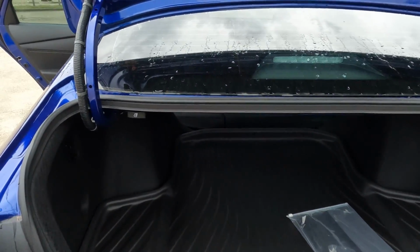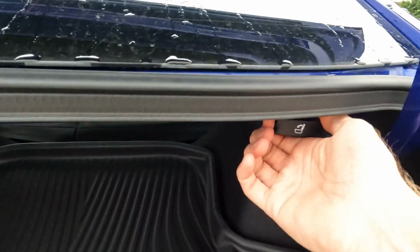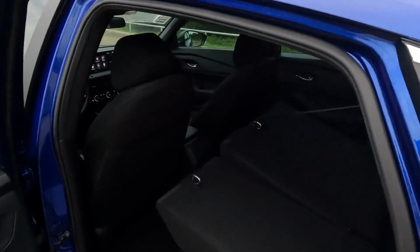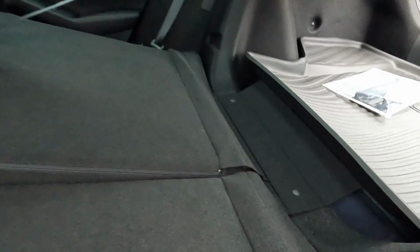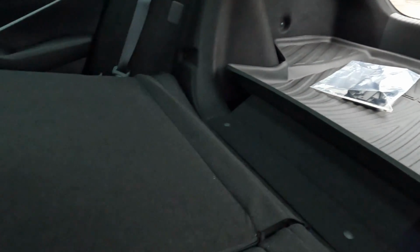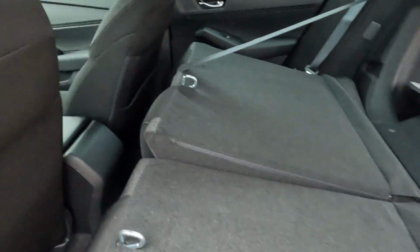And to increase your cargo space to its maximum potential, you'll pull on the releases right here, and we'll go inside and lower down the 60-40 split seat backs here in the rear seat area. As you can see, I've already done that. That gives you a little more room. You can have anything that will fit, and you need the extra space coming through this area into the interior. Just nice to know what you have.